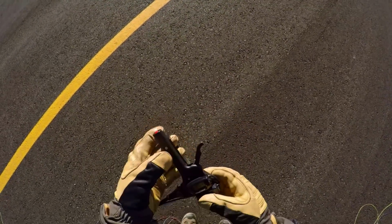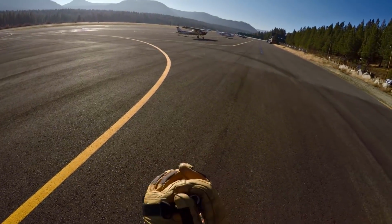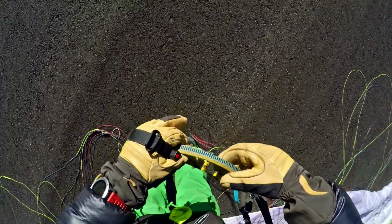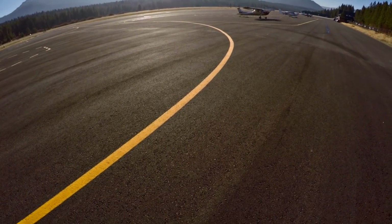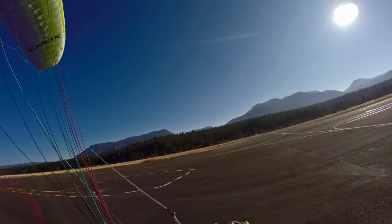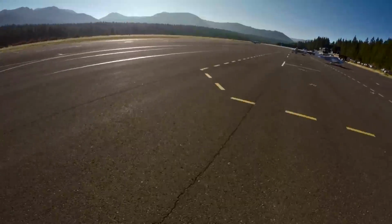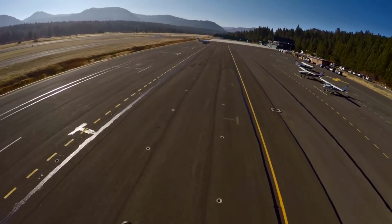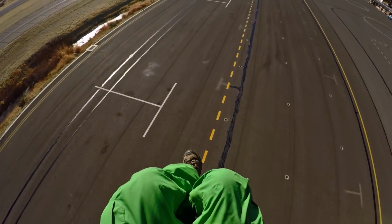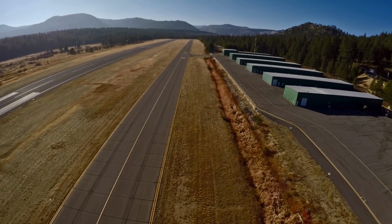Alright. Olin's still really warm, so should be good to start. Third pole. Alright, let's head it right into the sun. Woo! Gotta wave at the flight guys. I'm headed out this way.